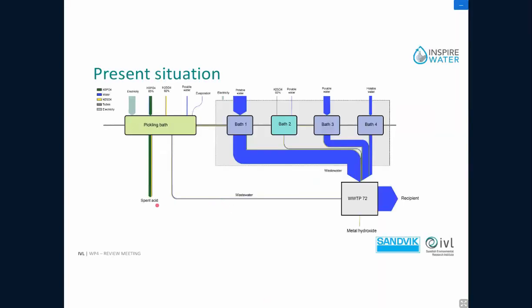Next slide. So an overview of the present situation, where we have the pickling baths, which are actually several pickling baths, with the acid going in and spent acid going to landfill. We have 4 different baths, whereof 3 are used in water, potable water going in. The first one is, of course, the major amount of water going in there. And that one is going to the wastewater treatment plant. We have such a plant in our industrial area, where it is treated and goes into the cooling pond. Okay. So that was the present situation.